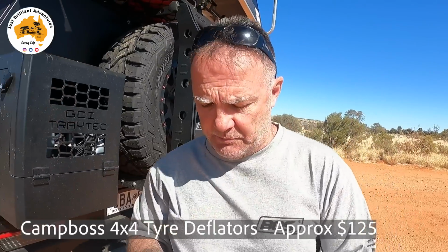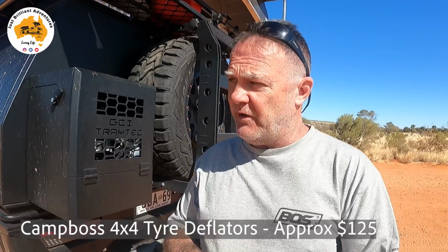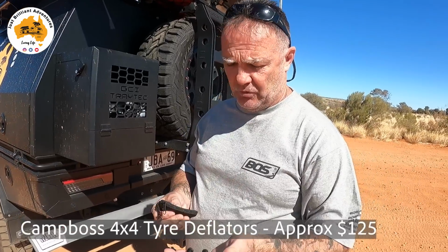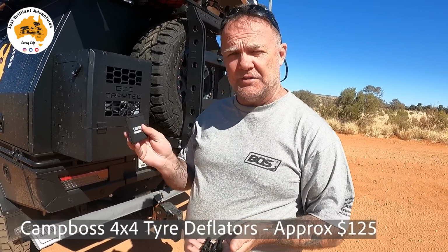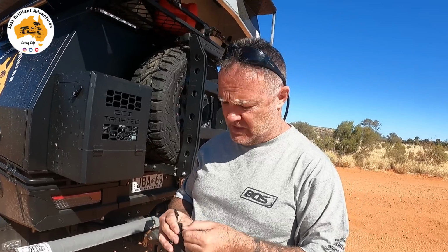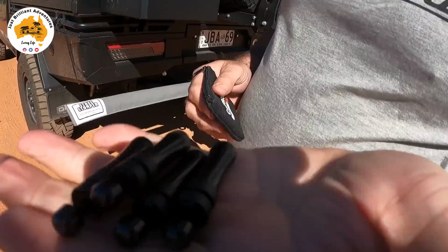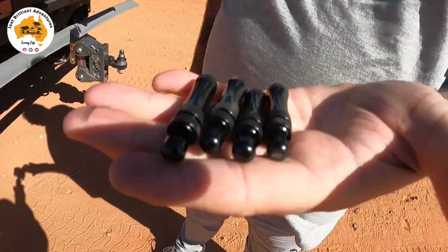Righto, I'm just setting me Camp Boss tyre deflators down to 25. Now these are pretty cool, you can set them at different levels, and these actually come from C.A.O.S. 4x4 in Brendale in Brisbane. You can go online, they have lots of really good gear. So yeah, this is just a set of Camp Boss tyre deflators.